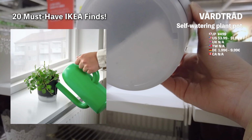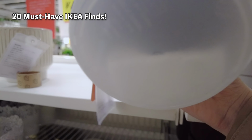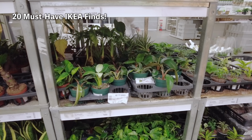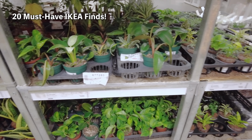Because of the season, they've also got a lot of real houseplants in stock right now. IKEA's houseplants are known for being good quality, so they're popular. You should check them out. Does your local IKEA in your country carry a wide variety of houseplants?